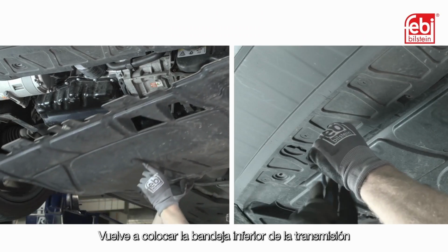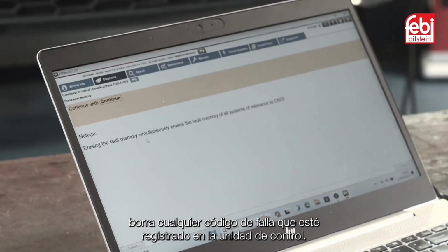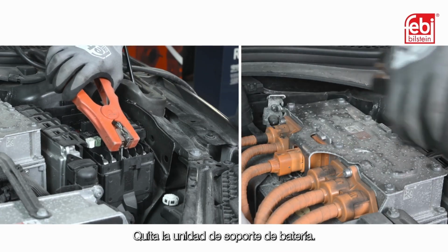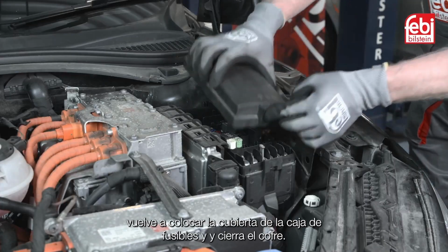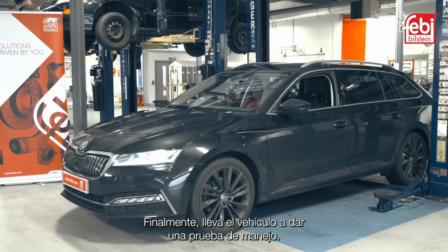Refit the transmission under tray and then lower the vehicle and clear any fault codes that are logged in the control units. Remove the battery support unit, refit the fuse box cover and close the bonnet. Finally, take the vehicle for a test drive.